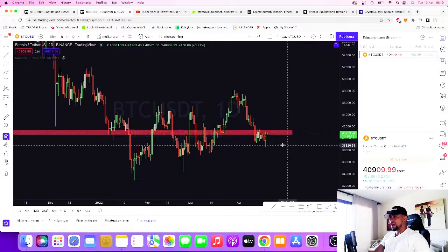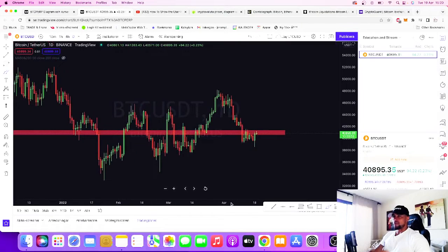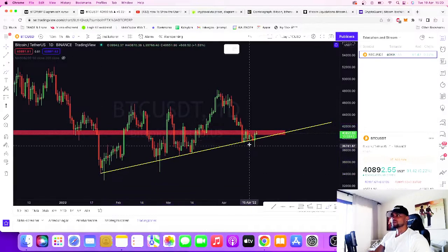Because what happens is testing, retesting support or resistance level makes that resistance level or zone weaker. So the chances will be bigger for the market to break through. So right now, like me, for example, I'm in no trade when it comes to Bitcoin. Why is that? Is because of this that I just explained.